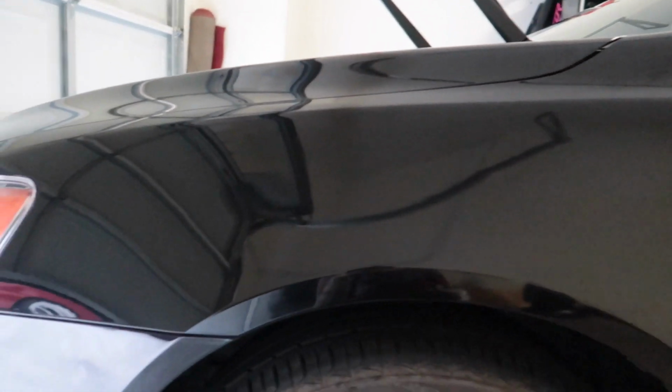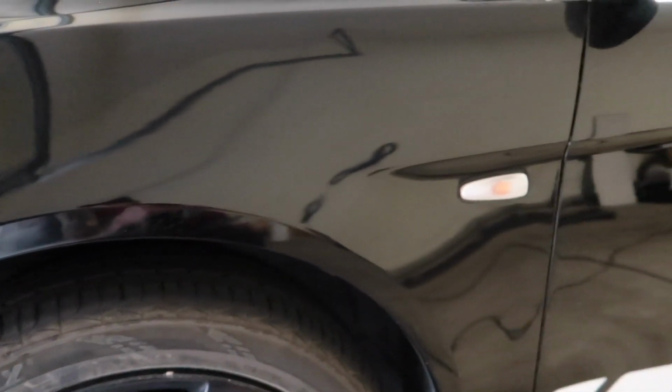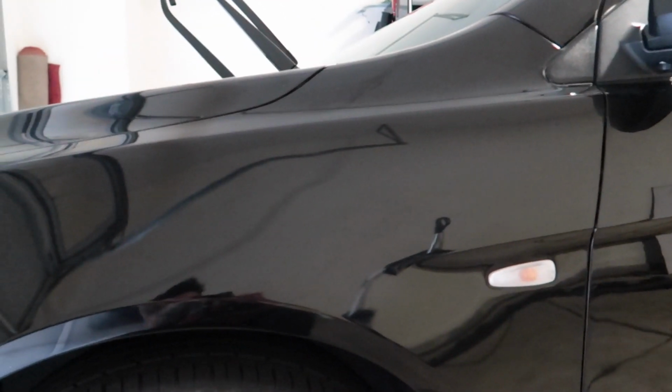And then just dab up the quarter panel or any panel you're working on. Spread it at a low speed, then hit it at a high speed. I usually go 5 or 6, and I do 25% overlaps. Alright guys, hit it with the correcting compound. Got a majority of the scratches out.